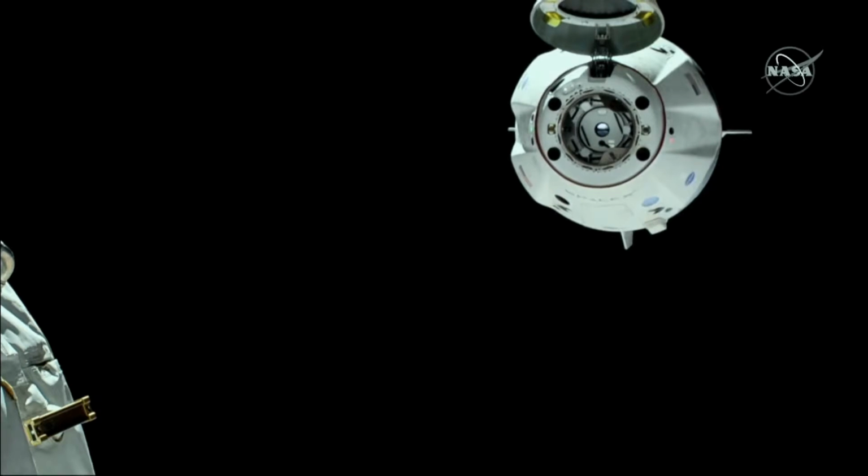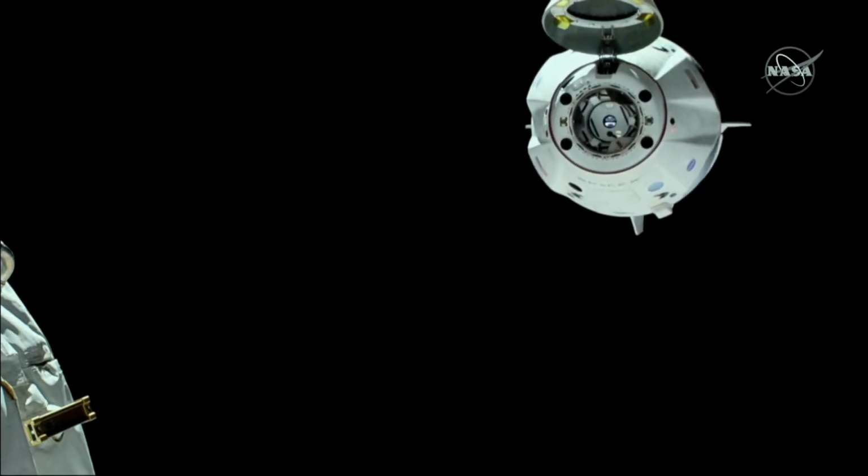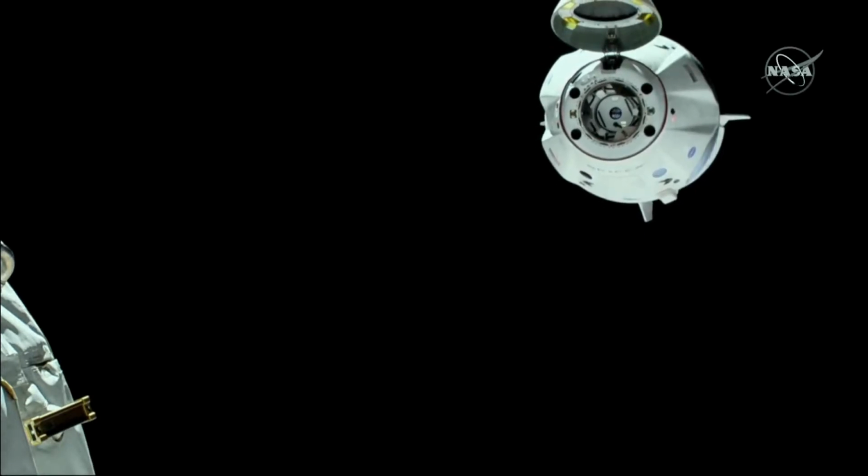Again, as Gary said, that physical separation, that undocking coming at 11:32 p.m. here Pacific.